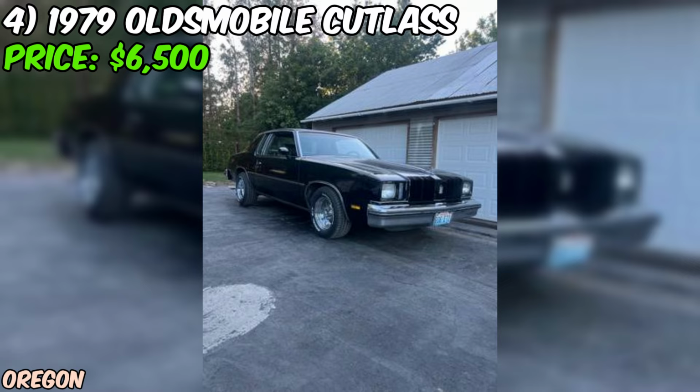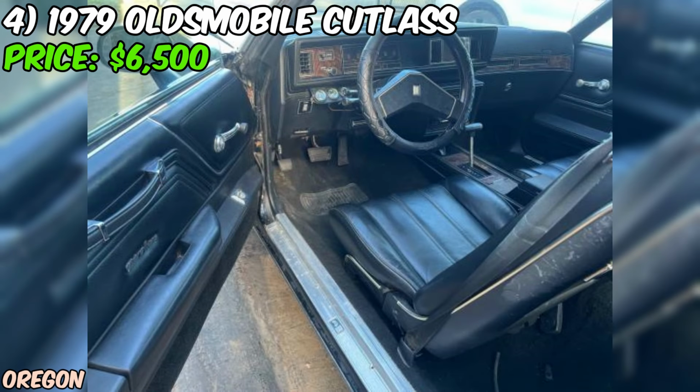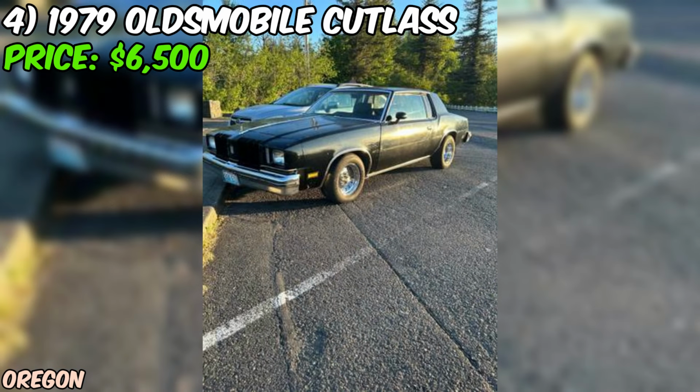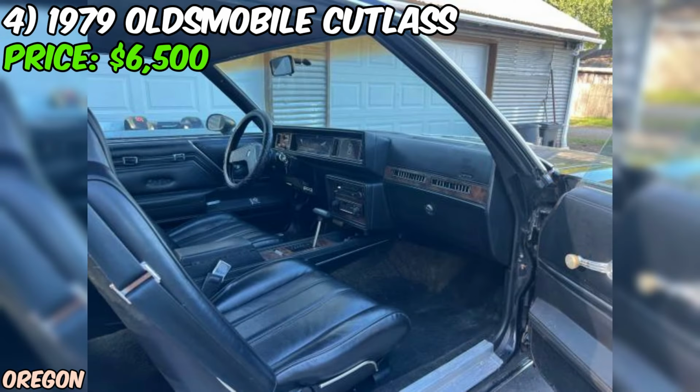With its stunning black-on-black appearance, smooth-running 350 V8 engine, and recent maintenance and upgrades, this Cutlass Supreme is a real gem. The asking price of $6,500 seems more than fair for a car of this caliber, especially considering the recent work that's been done. If you're in the market for a classic American muscle car, this 1979 Oldsmobile Cutlass Supreme is definitely worth checking out.